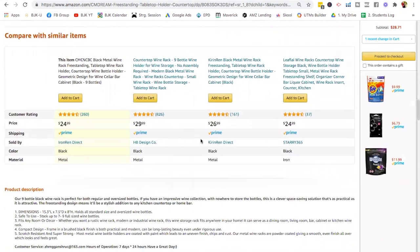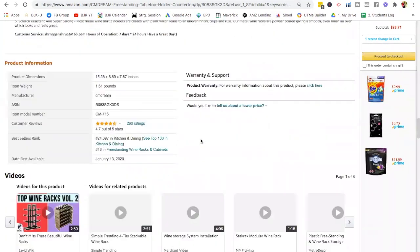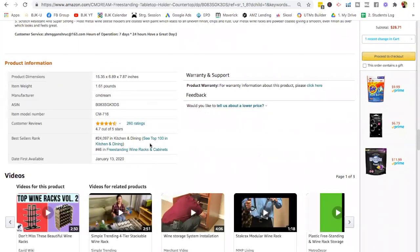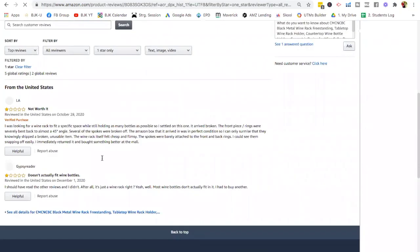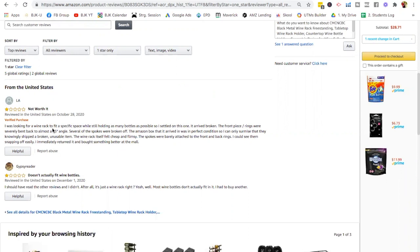You want to go to their reviews. Go to the one star, start from the one star and then build your way up. And then you simply start reading what customers are talking about. So this one says, "I was looking for a wine rack that fits a specific space while still holding as many bottles as possible. So I settled for this one, arrived broken. The front piece wrangled severely."